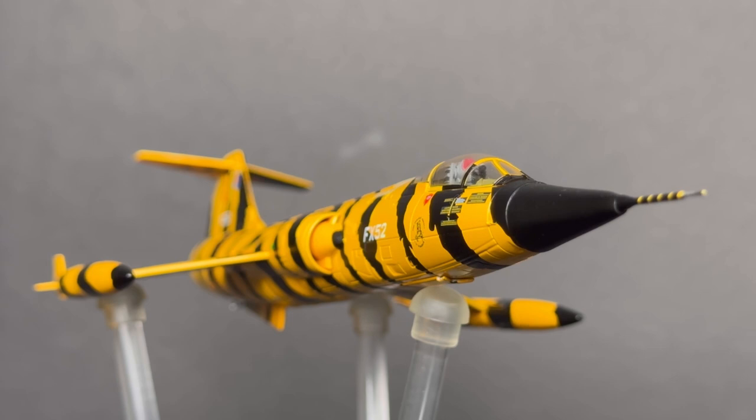We've got up for review HobbyMaster's rendition of a Belgian Air Force F-104 Starfighter. This one is in the colors of the Belgian Air Force and serial number FX52 out of Kleinbrogel Air Base, 10 Wing, 310 Squadron, 1978. And of course, as many of you will probably be well aware, it's in a tiger color scheme to commemorate the NATO Tiger Meet of that year.